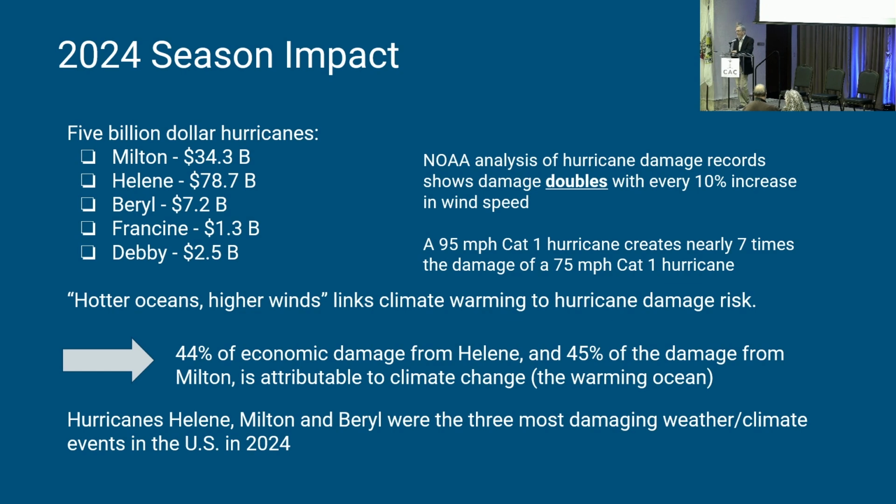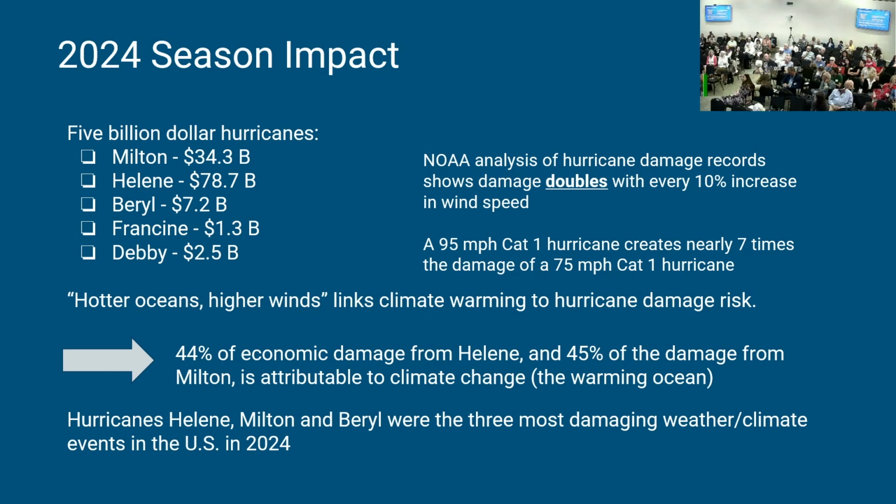Good morning. I'd like to go back to the Milton experience. And I remember last year, I think if I recall correctly, you emphasized the warmth of the Gulf and the propensity for rapid intensification of hurricanes. And we saw that in real time with Milton. And you had a graph up a minute ago that said it increased from a Cat 1 to a Cat 5 in 24 hours.